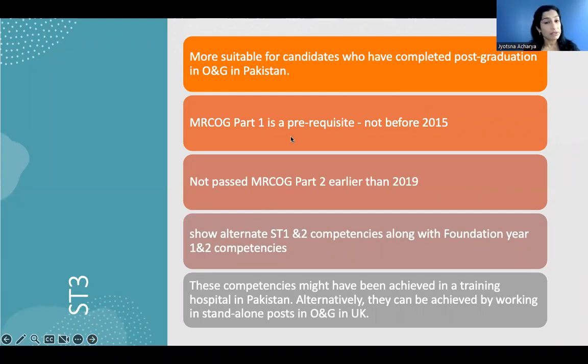You would obviously need to have passed your MRCOG Part 1. Unfortunately, anybody who's done it before 2015 is not eligible. So you need to have done your MRCOG Part 1 examination after 2015. Don't despair if you've done it before. There are other routes, and I will cover that as well. And you should not have passed your MRCOG Part 2 earlier than 2019.